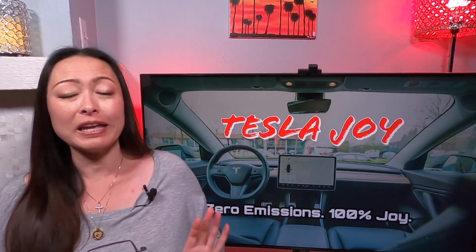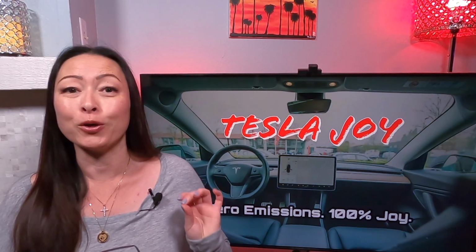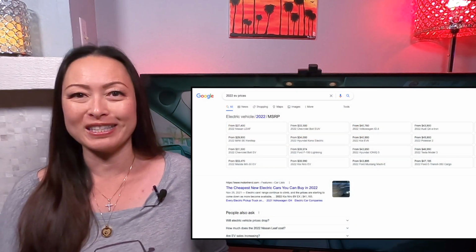Because I have been keeping an eye out on new EVs coming on the market over the years, I decided to look up EVs that you can get in 2022 that are cheaper than a Tesla Model 3. To my surprise, there are 15 options you can choose from, and I'm going to tell you what they are.